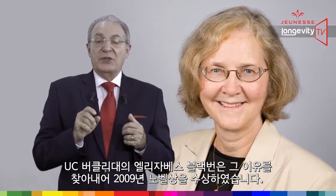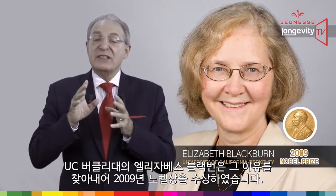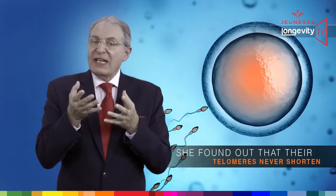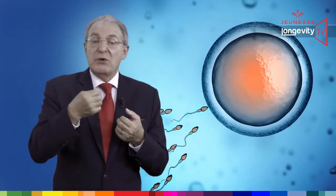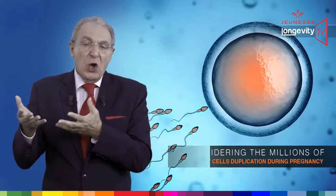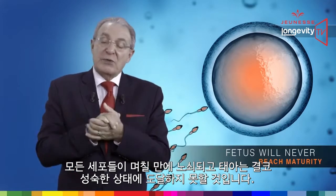Elizabeth Blackburn from the University of California, Berkeley, discovered why, and with this discovery she won the Nobel Prize in 2009. While she was working on germinal cells, the ones responsible for reproduction, she found out that their telomeres never shorten. And this is again a nature miracle, in the sense that life would be impossible if an embryo inherited short telomeres from its parents. Considering the millions of cell duplications necessary during pregnancy, all the cells would reach senescence in a few days, and the fetus would never reach maturity.